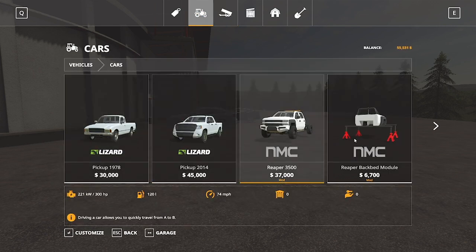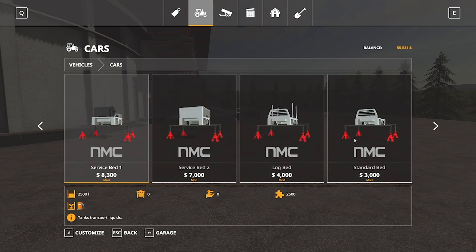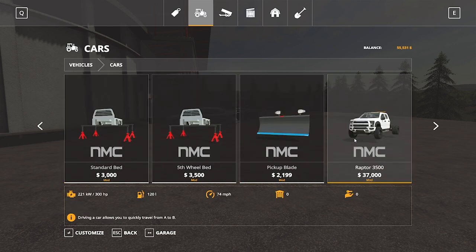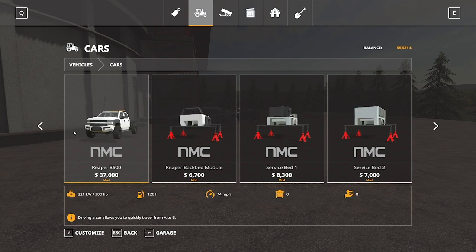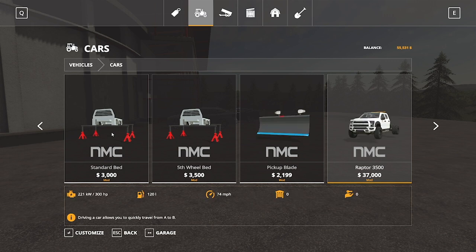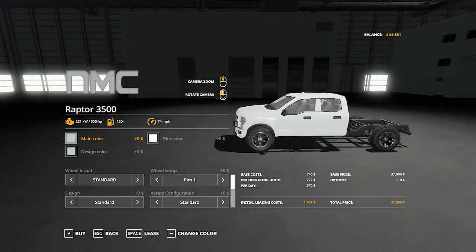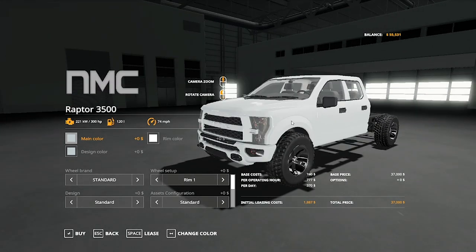We're gonna pick up. I don't know if I want to go with the Reaper or the Raptor. I guess they both look kind of the same. Not a lot of difference there. I like the tow hooks on this one, so we're gonna go with the Reaper, just because of that. No other reason really. You know what? I do like the fender on the Raptor better though. So let's go with the Raptor. Yeah, I like that fender better. These side fenders here, right there.